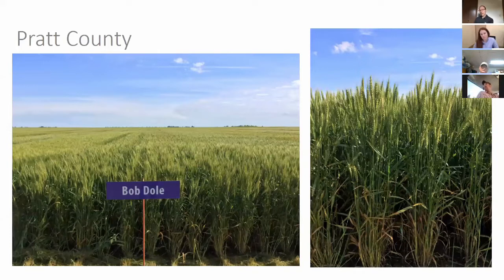Also, on the stripe rust side of things, we've been seeing some changes in some of these rust populations. It seems like some of the varieties that have previously been thought to be resistant, things like SY Monument, Zenda, Larry, Bob Dole, and some others, are showing more vulnerability than what we've historically seen in them. As we go through these different varieties, we're going to try to highlight some of those that are showing increasing vulnerability, but also highlight some varieties that still have fairly good genetic resistance available for your use.